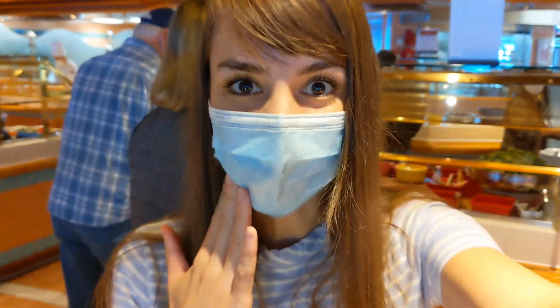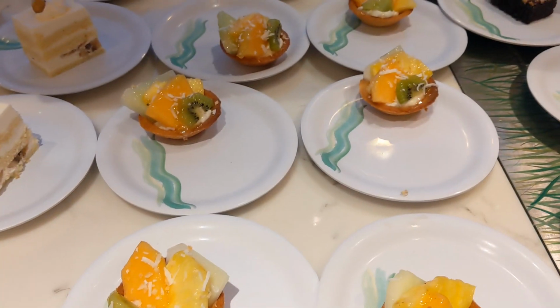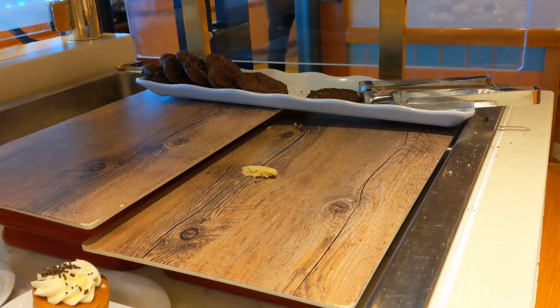And finally, my personal favorite, dessert. Okay, actually there weren't a lot of options today, but they had these fruit tarts, brownies, these muffin cupcakes, and a little bit of cookies.